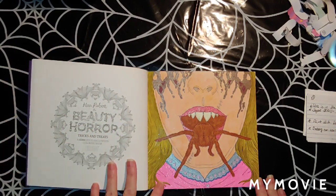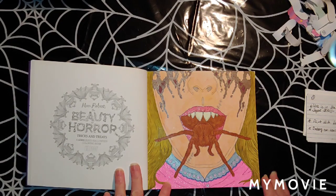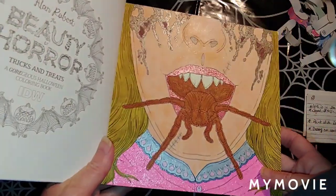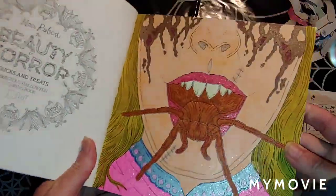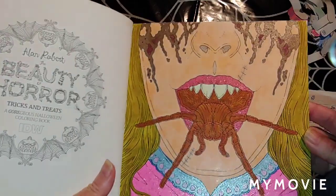I used Arteza Everblend markers, Rayon glitter gel pens, and then I went over it with Arteza pencils. But you can see the pretty sparkle on her lips, and I made that like dirt right there. And then the shirt, you can see the sparkle. I like the sparkle, but I had a hard time getting her skin to work.